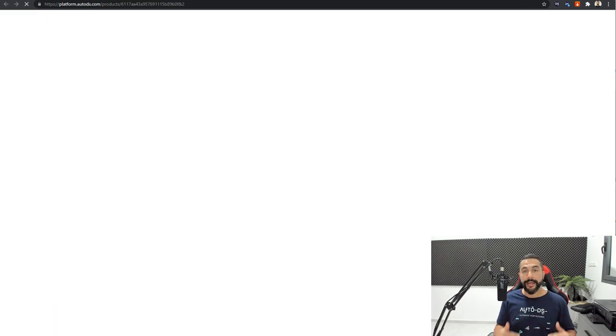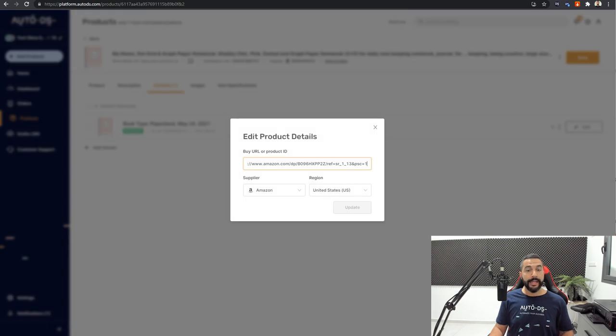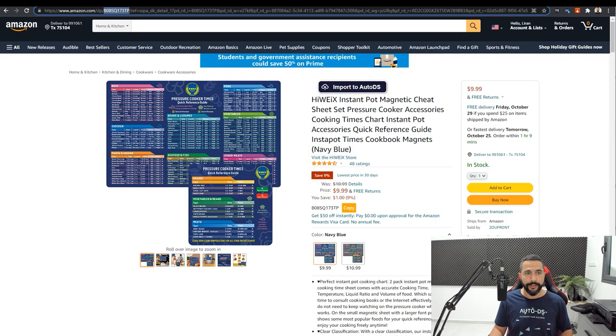Now it opened the item editor in a new tab. Next, I'm going to click on these three dots right over here. Then I'll click on re-grab product details. Now it's asking me, what is the new product details that you want to add instead of this one? So what do you want to overwrite the product with? So let's go with that same product that we just saw on Amazon. So I'll just copy the product's ID.